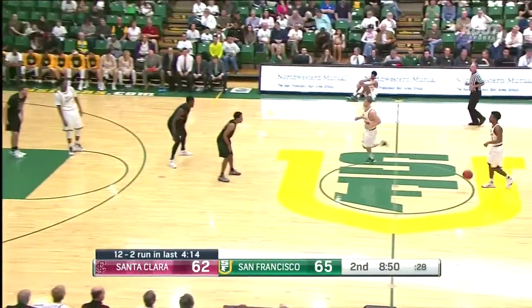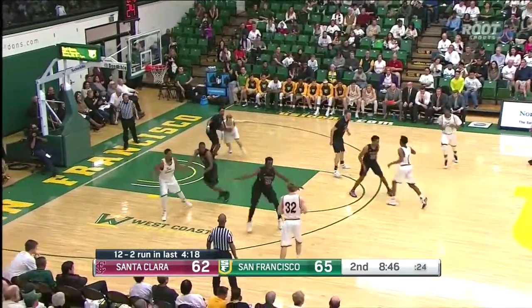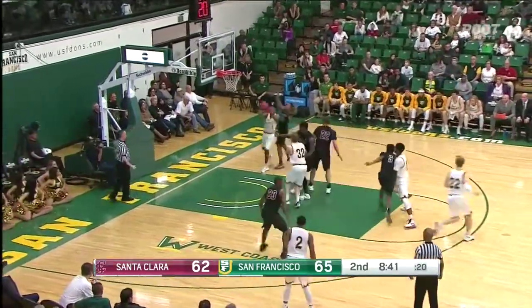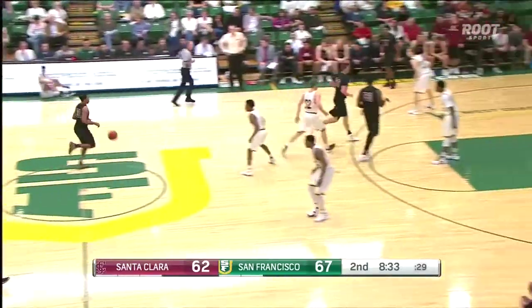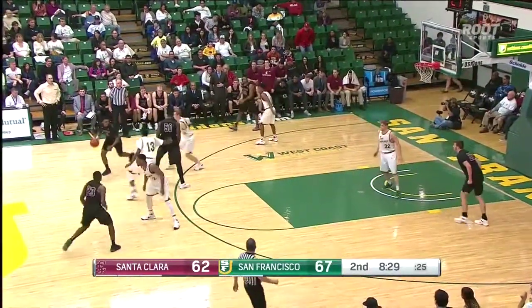Yeah, remember, San Francisco had an 11-0 run to end the first half and scored the first 5 of the second half. So they had a commanding lead, but you got to give the Broncos credit. They've hung in there and coming right back. And there's the equalizer. And Watson is so quick. So Watson now with 16 points. The lead back to 5.